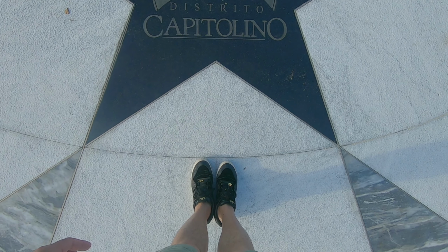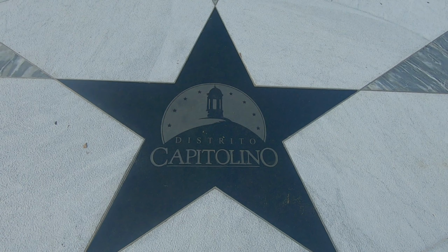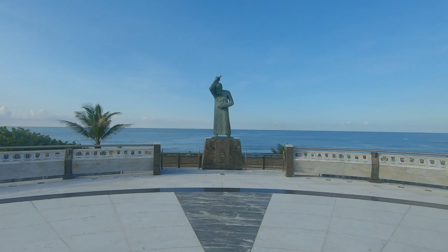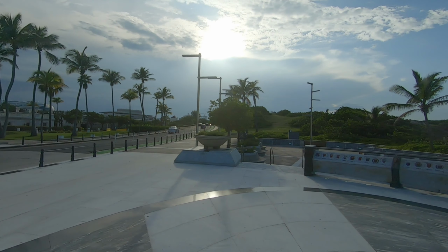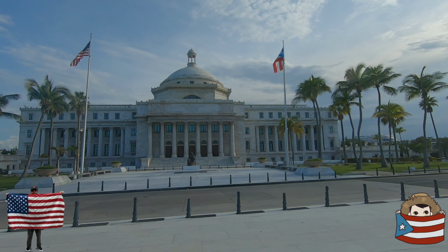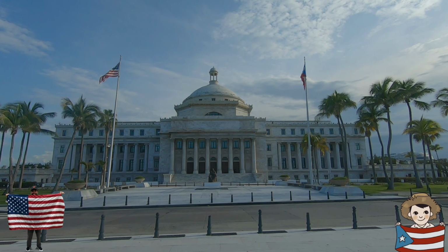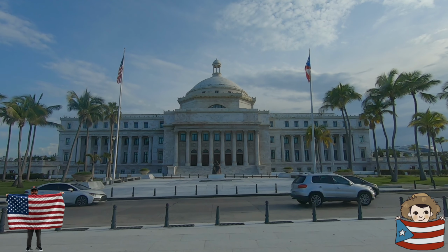So I'm standing right in front of Distrito Capitolino, in front of San Juan de Bautista Plaza. That's the Capitol building of Puerto Rico. US flag and Puerto Rican flag. How cool.